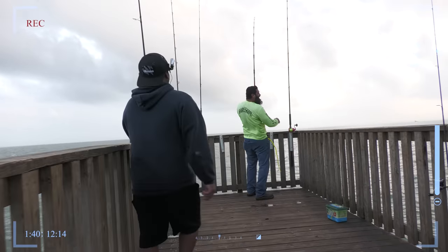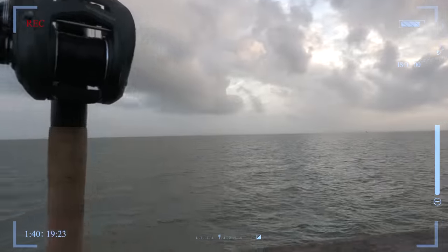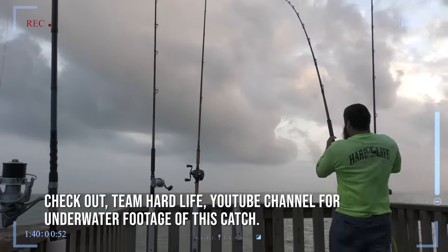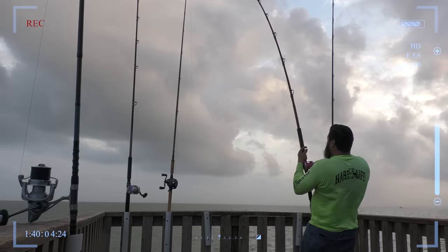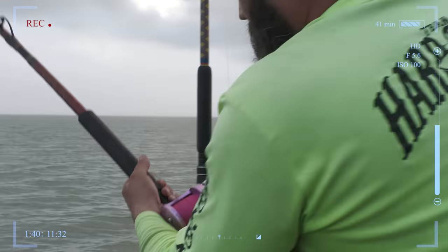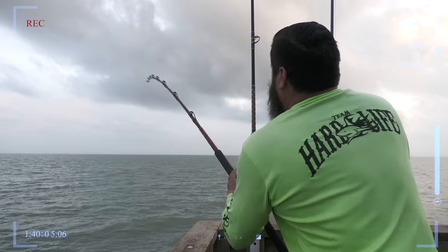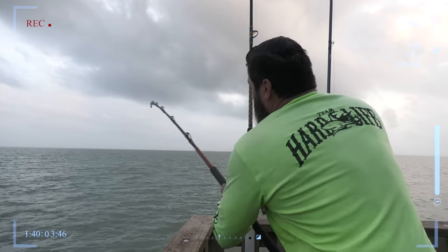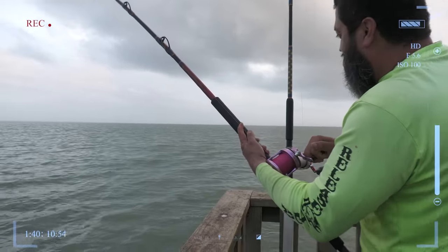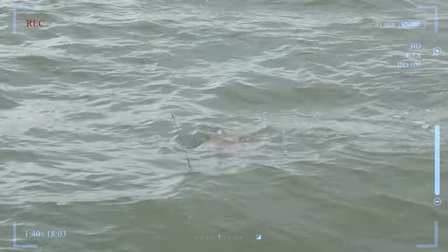Literally just casted it. He's already on the surface. Look at him. He broke water way out there. You have a camera attached to the end of that one? Yeah, there's an underwater camera on it right now. That's why he came all the way over to the front. There he goes. Oh, yeah, I laid him right on the surface. That's beautiful. Oh, yeah.